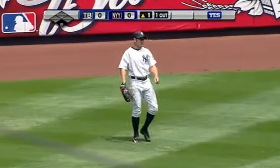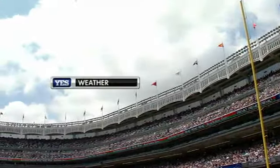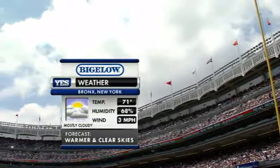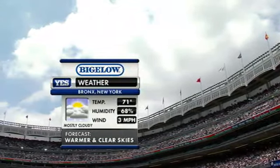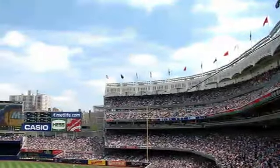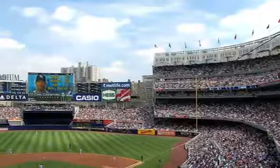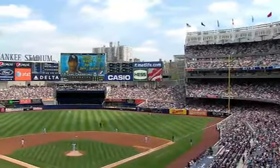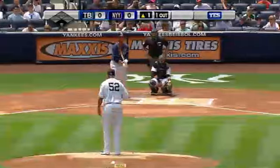I mentioned it's a gorgeous day in New York. Let's look at the game time weather conditions presented by Bigelow Tea. 71 degrees, humidity 68%, not much wind, and the forecast is for warmer and clear skies. A lot of clouds overhead at this point. Makes it a little bit easier on the outfielders. Covers up the sun. Not as much of a high sky.